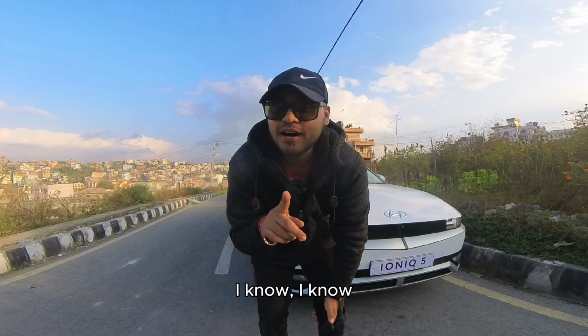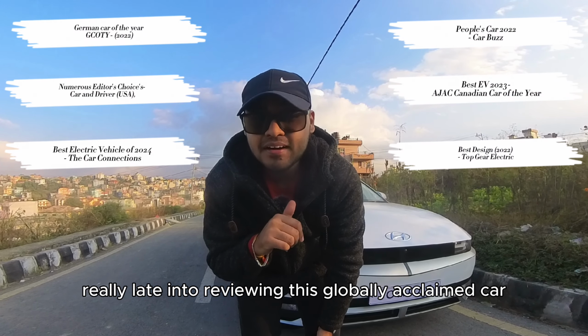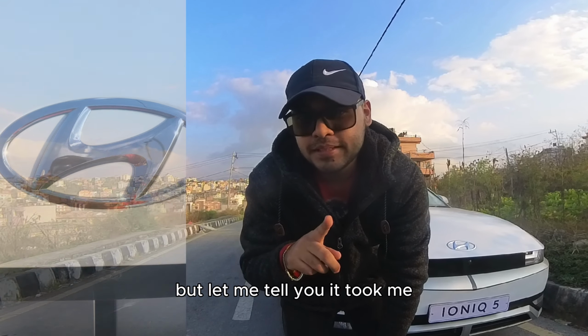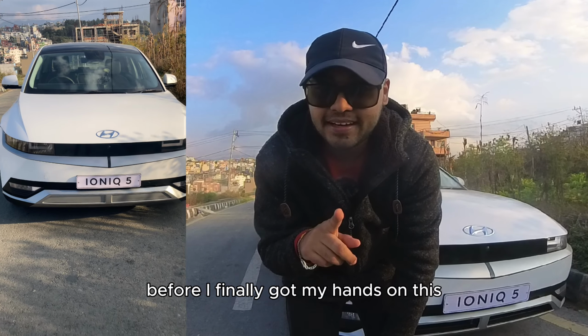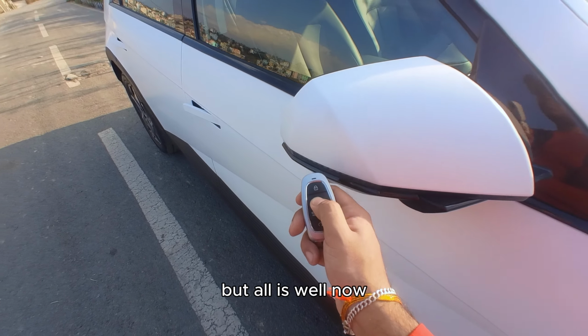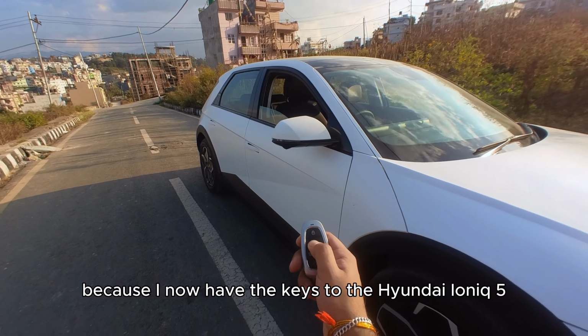I know, I'm really late into reviewing this globally acclaimed car, but let me tell you, it took me an entire year of waiting before I finally got my hands on this. But all is well now, because I now have the keys to the Hyundai Ioniq 5.